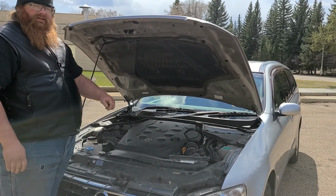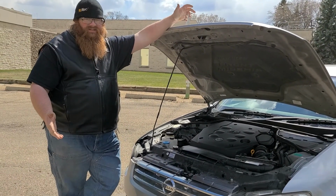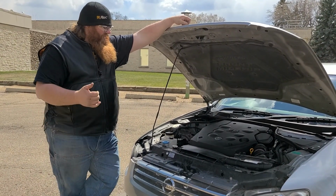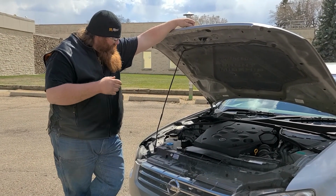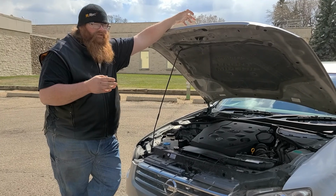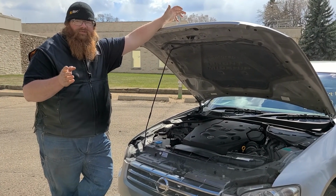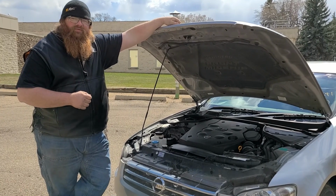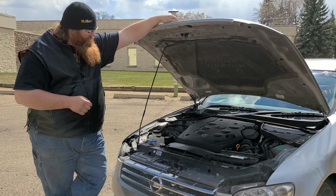This particular one is a VQ25DD, so it's a 2.5 liter V6 naturally aspirated. That means it's not supercharged or turboed, it's just natural air induction, which helps a little bit with the fuel mileage. It's not really a super performance car, only putting out 212 horse, but it's adequate for moving around the city and still not breaking the budget when you hit the gas station.